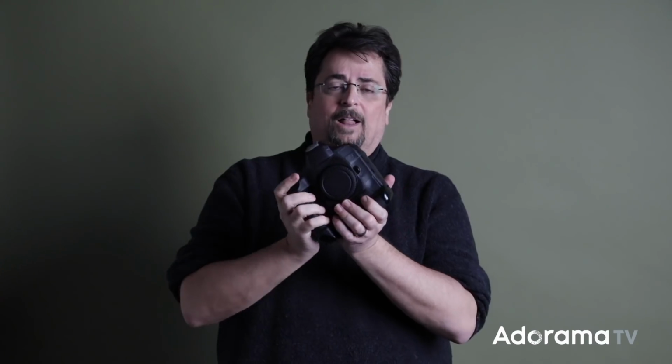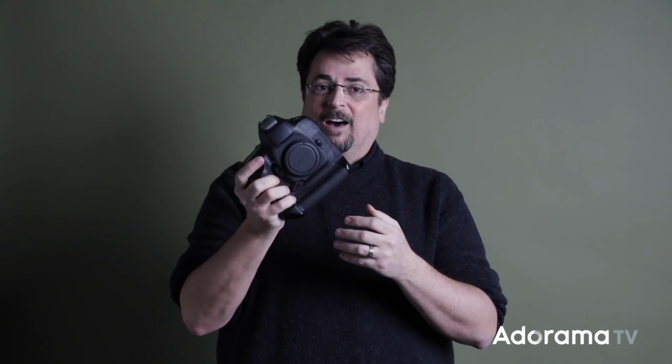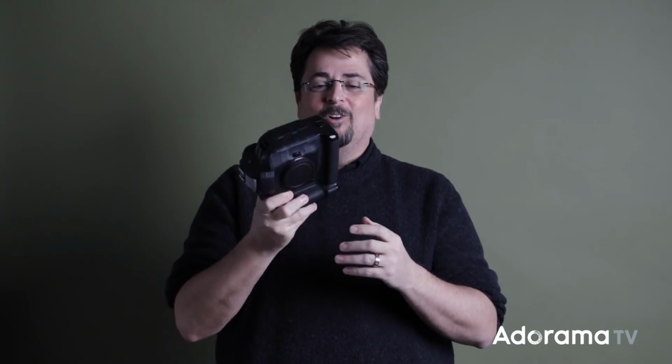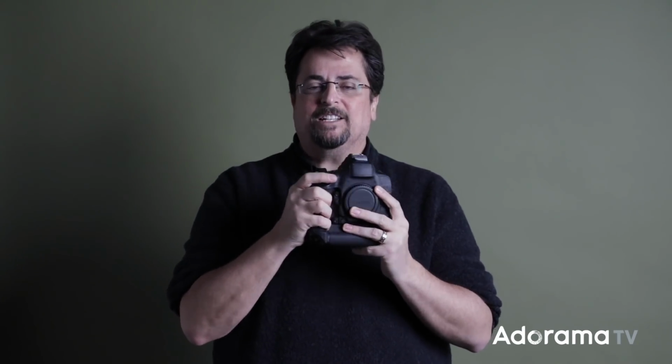Now, DSLRs. Look, I talked about size. Some people actually prefer bigger bodies, right? The high-end ones are very big. This camera, this Canon 1DX Mark II, is built like a tank. You can shoot all day with this thing. The shutter is going to last a really, really long time. So some people actually prefer the ergonomics of this, of how it feels in your hand.